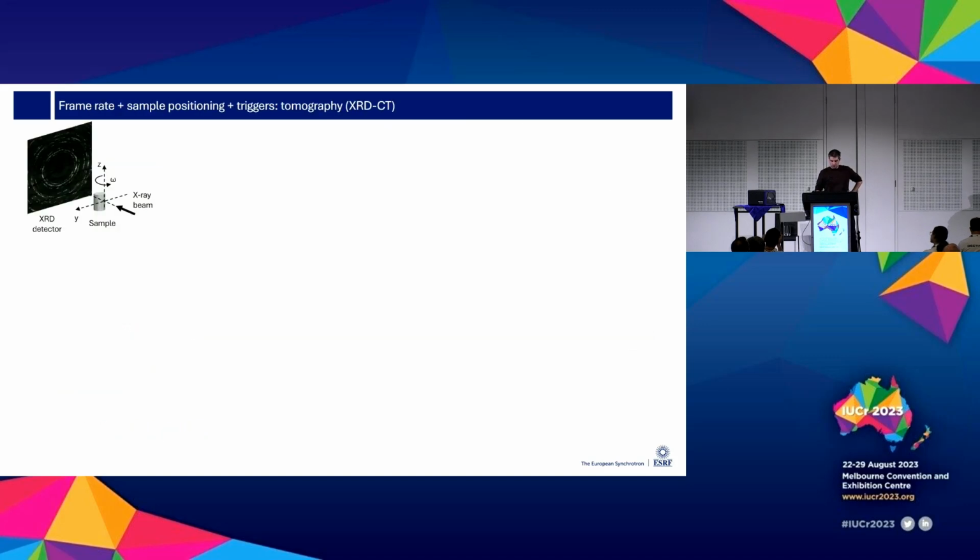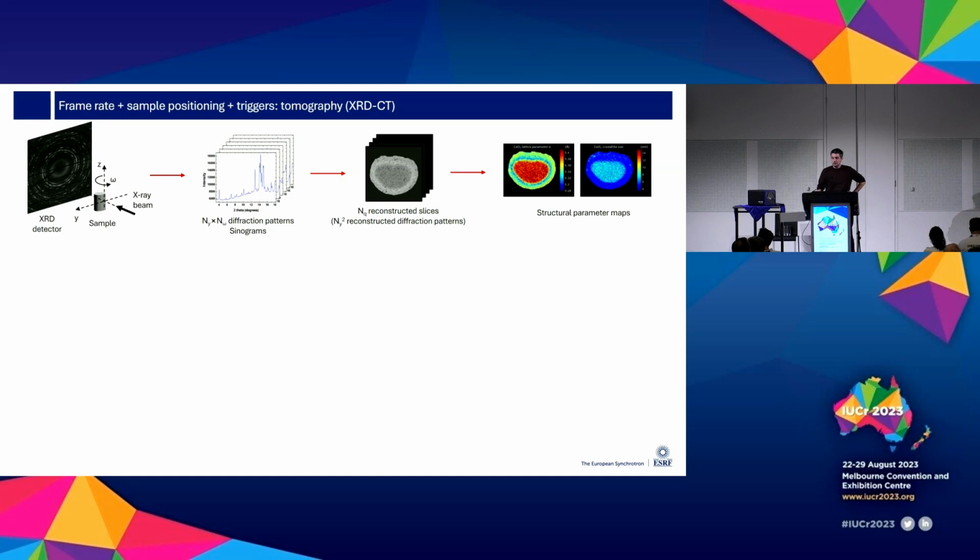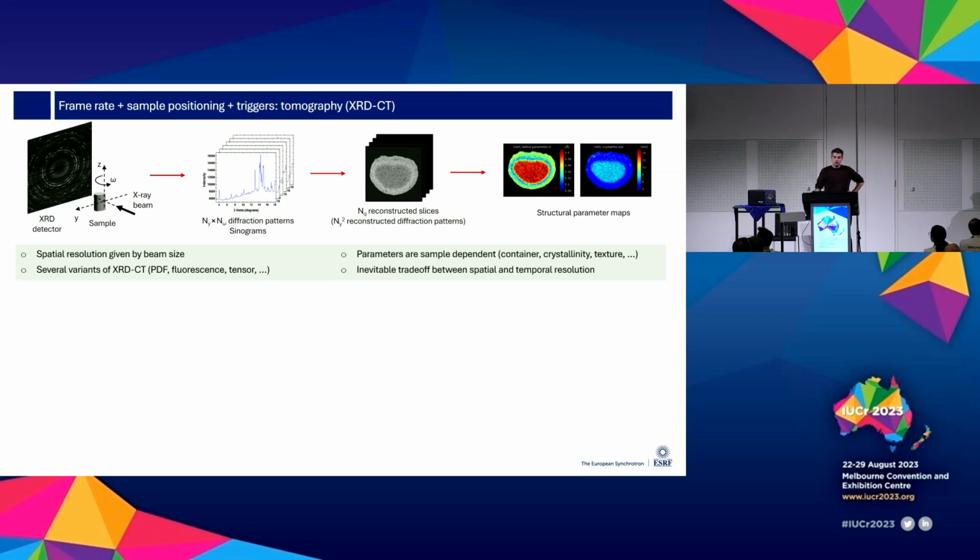If you want to go over more dimensions, you can collect tomography. Tomography is usually collected by continuously spinning the sample while scanning along the horizontal axis. Each projection is integrated into a diffraction pattern, powder diffraction pattern, which is then merged into sinograms rather than transformed into reconstructions, which are really two-dimensional slices of the sample, each pixel containing a powder pattern which I analyze like a conventional diffraction pattern. And the number of projections and how long it takes to collect a tomogram is really a function of the sample and what you want to see in the sample.